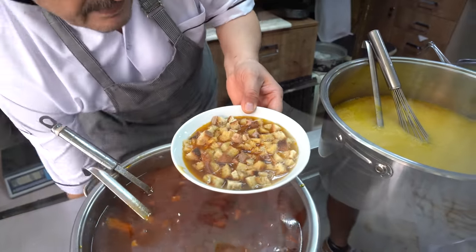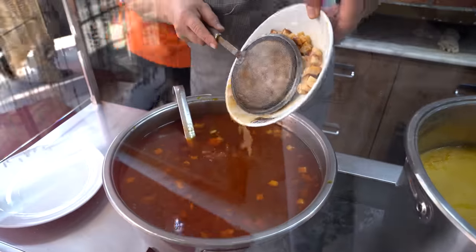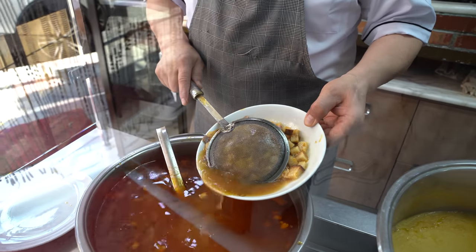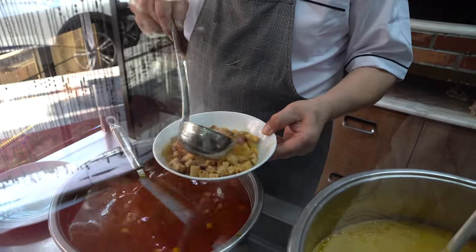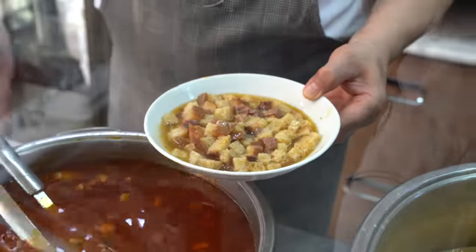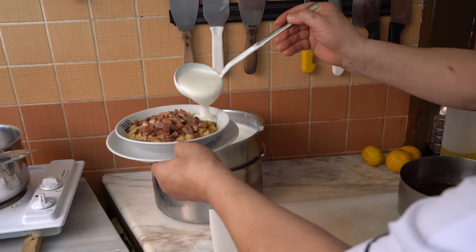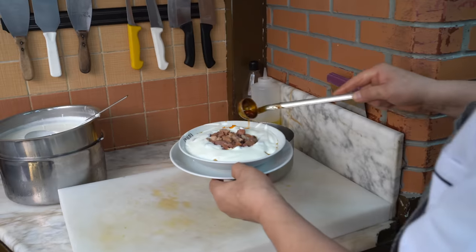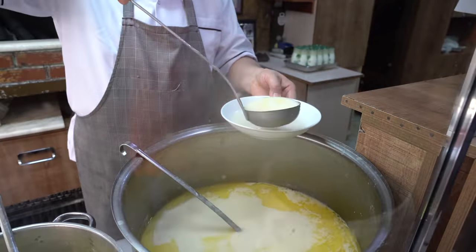Afyon Paça. I think he's going to let it rest for a bit. Okay. Et voilà. He keeps soaking up the bread to make it soft. And yogurt as well. We love it. Güzel usta. All right. Tripe soup. It's very well known for it.